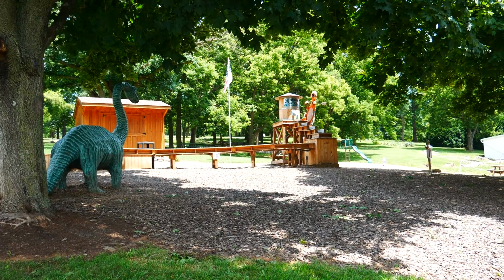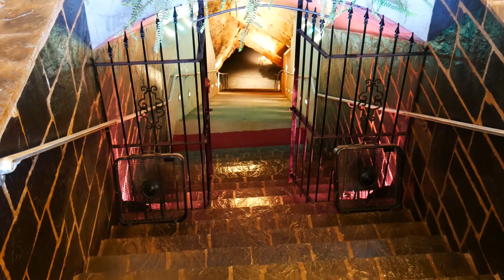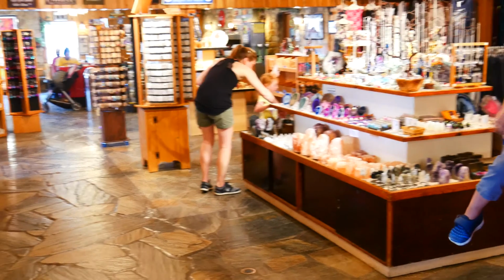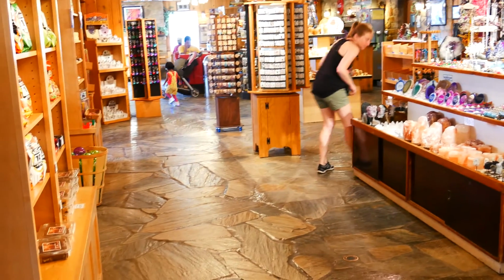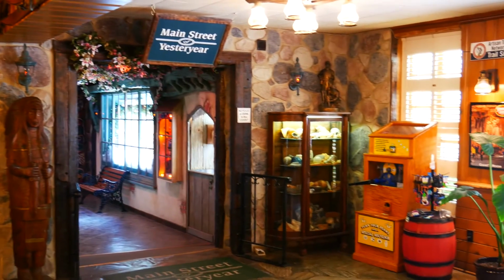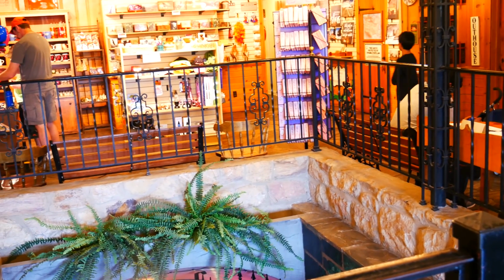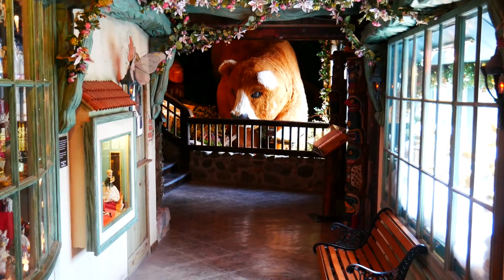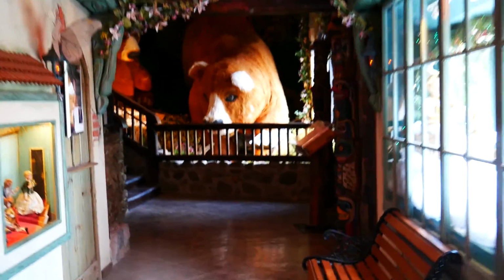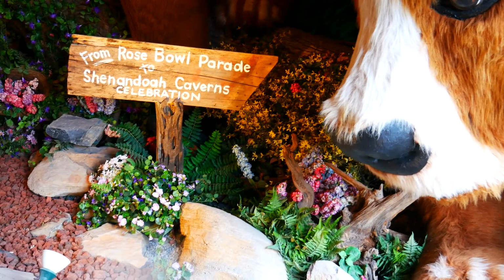We arrived at Shenandoah Caverns, and as soon as you enter, they have a store where you can purchase souvenirs, and also a cafe where you can buy some burgers and stuff. On the second level, they have some kind of toys and a parade display for the kids, I think. And it's pretty interesting. So we call it Rose Bowl Parade at Shenandoah Caverns.